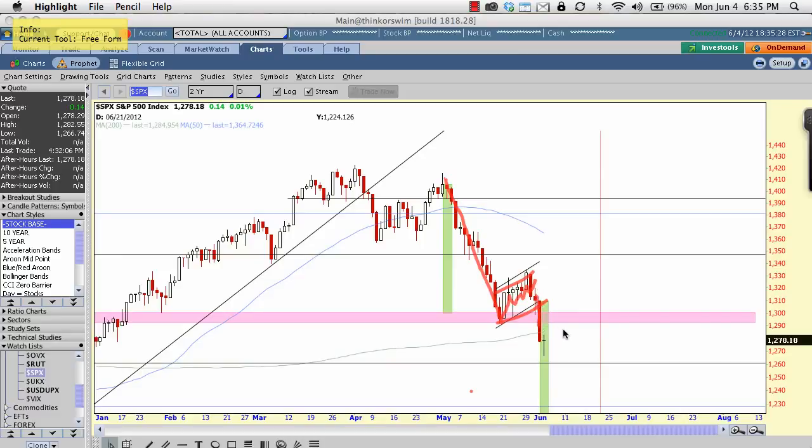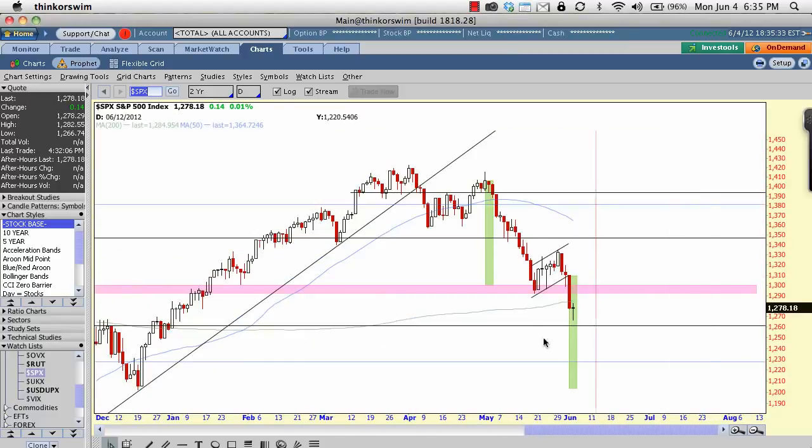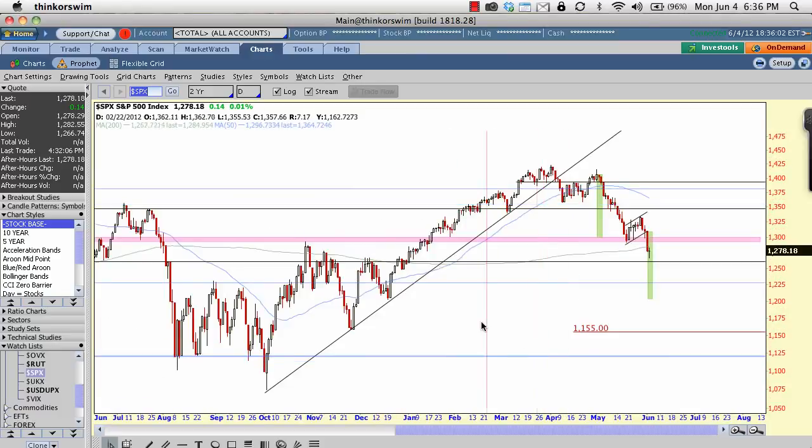Technically speaking, the measured move for this type of trade is going to be the length of the initial move. We have an initial move that was about this long. So I've just recopied that green chart, and we're looking at a target right around 1200 if this whole thing plays out. Again, these things don't always play out the way they're supposed to and the way they do in the books, but that's the pattern. So if it does play out, 1200 would be a target. Again, our strikes at 1155 are more than good and safe right now.